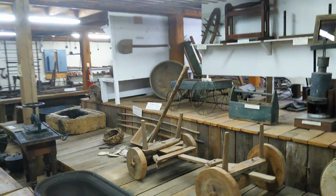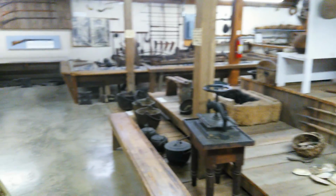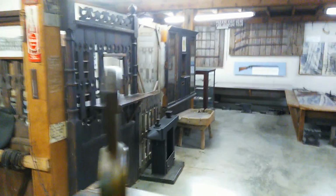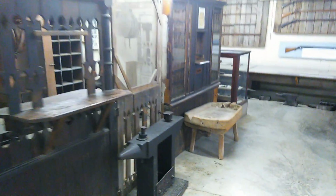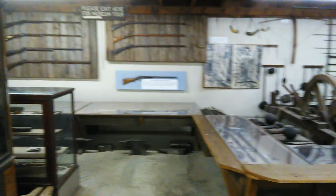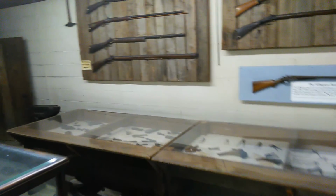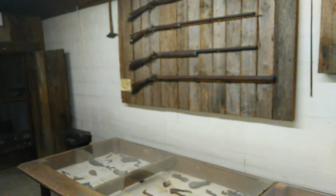Again, coming south or north on I-75, it is worth getting off and taking a look at this museum. It is chock full of American history. And I mean, it's incredible. When you realize there's an old post office, when you realize exactly how much history you're standing in places like this, it's a little humbling. You know, we take so much for granted.